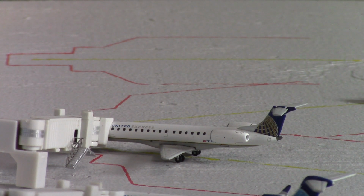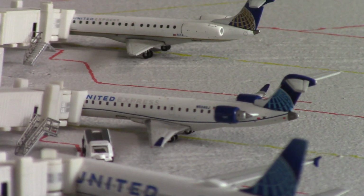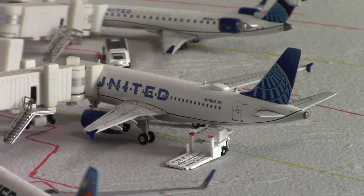Right here we have a United ERJ-145 out for a flight to Chicago ORD. Here we have a United Express. This is operating as a CRJ-700, even though it's a 550. You can't tell the difference. This will be heading out to Los Angeles, California. Next up is a United Airbus A319 out to Denver.